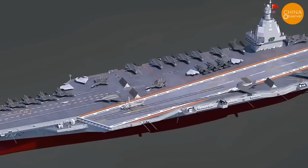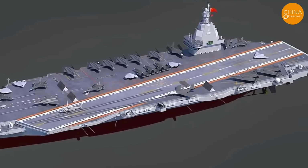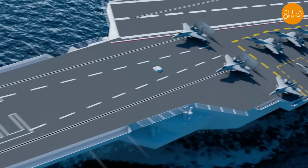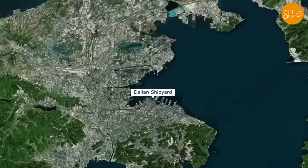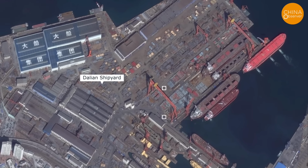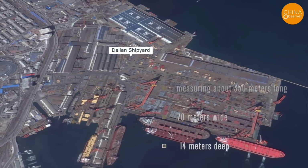The larger the aircraft carrier's tonnage, the challenges don't increase linearly, but exponentially. Moving from 100,000 tons to 120,000 tons marks the boundary between engineering limits and physical reality. It is widely acknowledged that the Type 004 will be built at the Dalian shipyard, which has the largest dry dock, measuring about 350 meters long, 70 meters wide, and 14 meters deep.